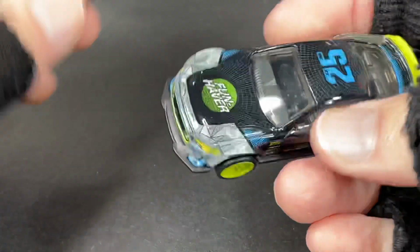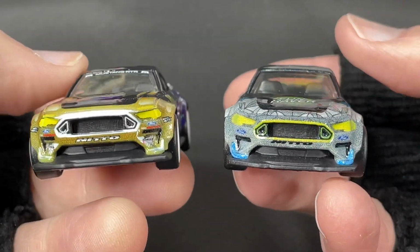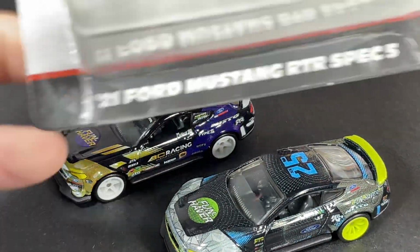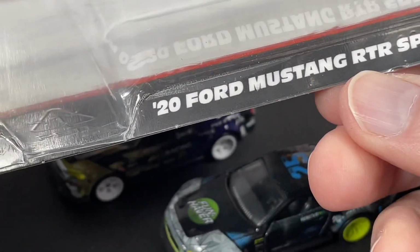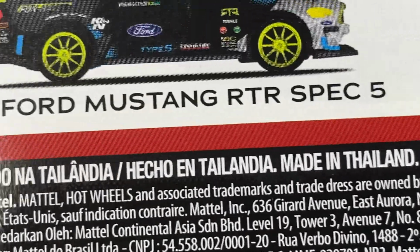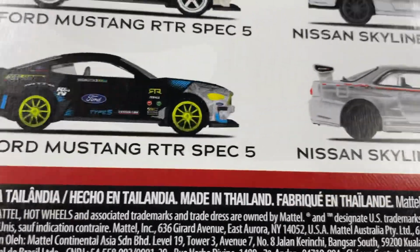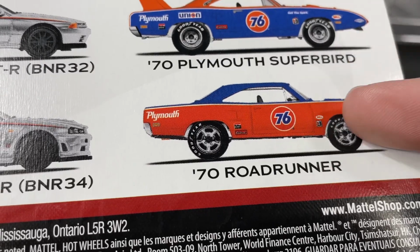Let me know how you feel about these. What are you thinking? And are you as surprised as I am? You say 2018 on both castings, like they're the same exact car. But on the package, 2021 Ford Mustang and 2020 Ford Mustang. What is going on? Even on the back of the package, we can see that they show 21 Ford Mustang and 2020. These two are definitely different castings.